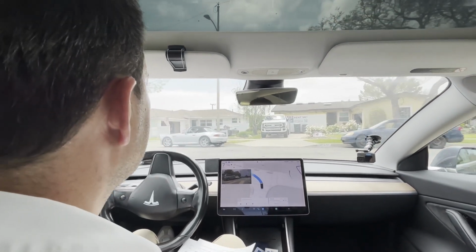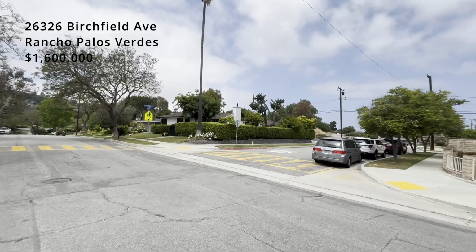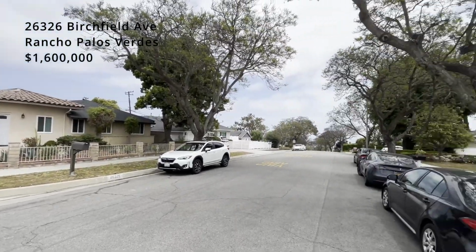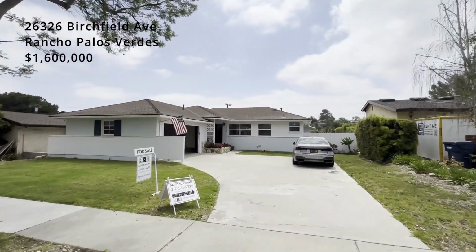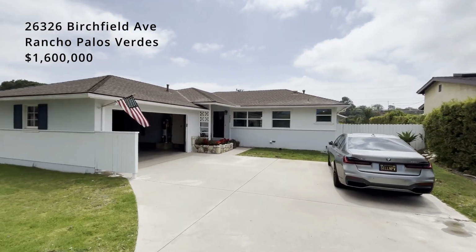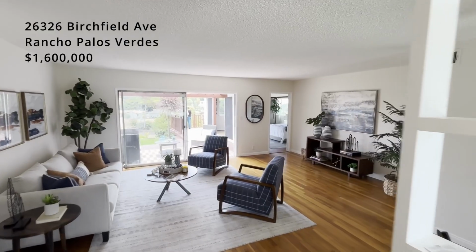So let's go inside this house and check this one out. All right, so here we are at 26326 Birchfield Avenue, still in RPV. And this is a charming single level home nestled in a quiet spot near Silver Spur Elementary, as I mentioned. It's got that classic curb appeal, I would say, with so much potential waiting for you. As you can see, the attached garage is right there.